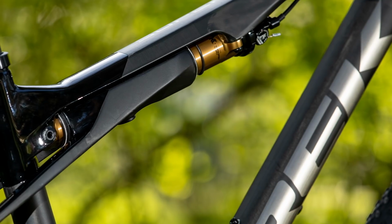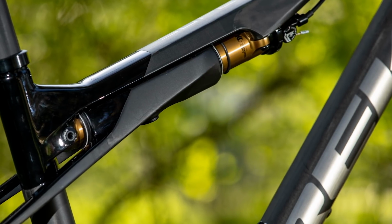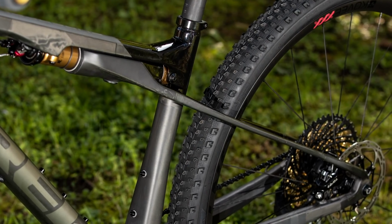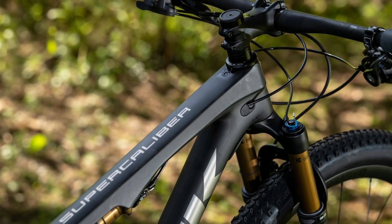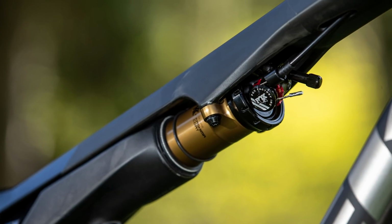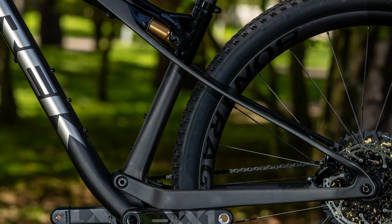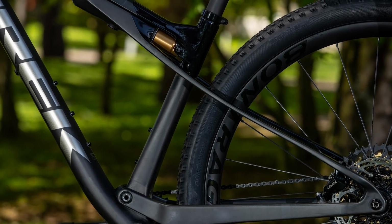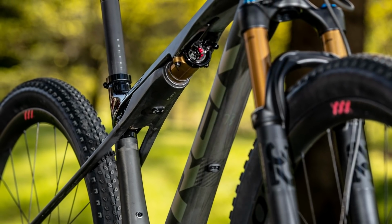The frame is claimed to weigh just 1,900 grams with the shock and hardware, making it lighter than most conventional full suspension frames. However, the compromise with this is that you only get 60mm of rear travel instead of the more typical 100mm. On the other hand, Trek claims that this gives you the best of both worlds, with full suspension performance and hardtail efficiency.